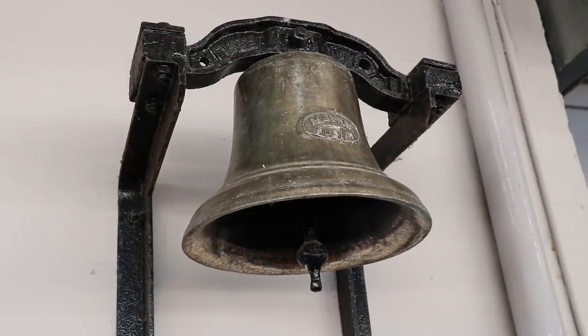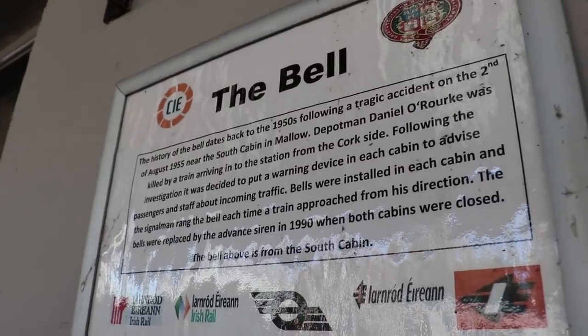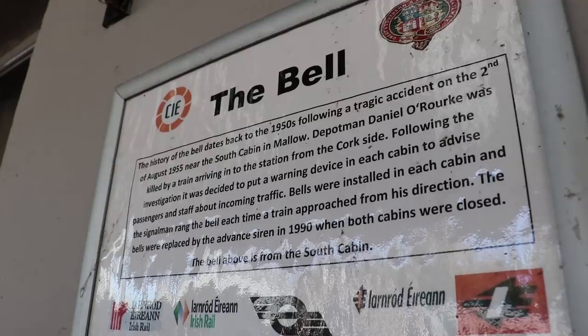I found a bell, which dates back to the 1950s, when sadly a depot man was killed by a train arriving from Cork. It was decided to put a bell in each signal box, which would be rung to alert passengers and staff that trains were coming. This bell is from the south signal box, although they call it a cabin, and their bells were replaced in the 90s by a siren.